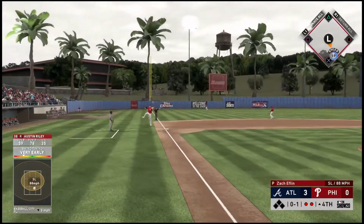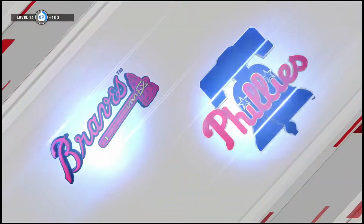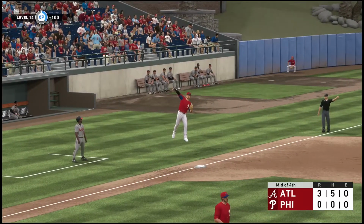Grounder down the line at third. He's right there. Off balance throw gets him. Nice play there as the side is retired. Down in order go the Braves, but they're on top by a count of 3-0.